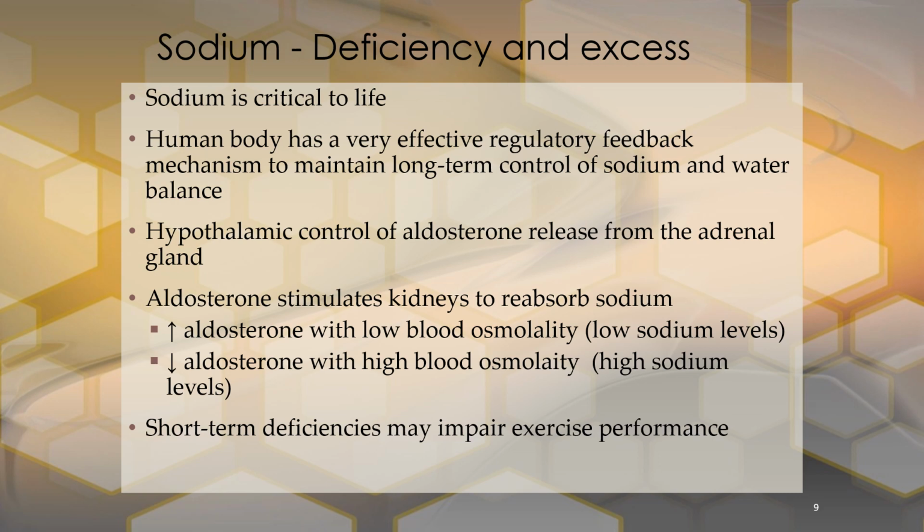There is hypothalamic control of aldosterone release from the adrenal gland, and that aldosterone stimulates the kidneys to reabsorb sodium. So an increase in aldosterone with low blood osmolality will cause low sodium levels, and a decrease in aldosterone will occur with high blood osmolality or high sodium levels. Short-term deficiencies may impair exercise performance. It is something you want to be aware of, making sure that you are hydrating properly and possibly supplementing with a supplement that has sodium in it. Gatorade is one of those sources.